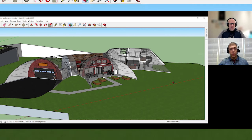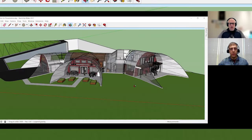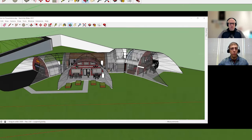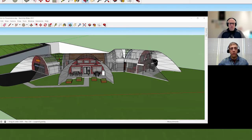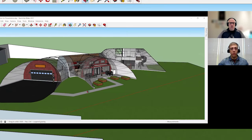Right. Yeah. And the resulting structure will have a lot less of an impact on the lot because we will be replacing the earth and then seeding it. So we'll end up with much more of a usable amount of the lot back because you will actually be able to walk over the top of the structure. And you have, for instance, zero curb appeal because you can't see the front door from the street.